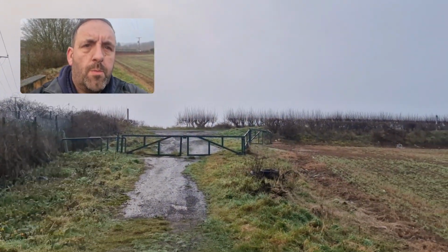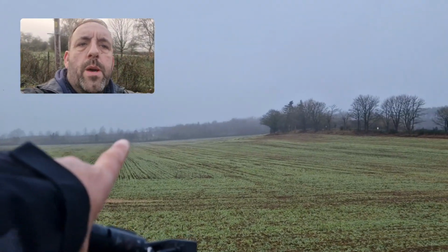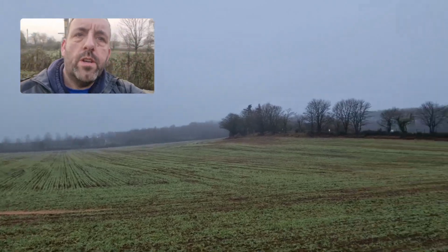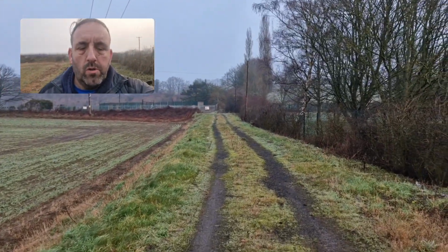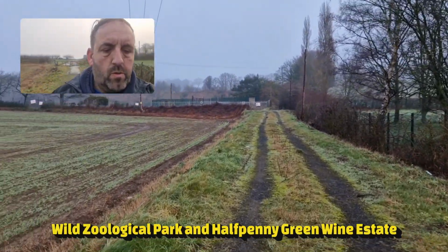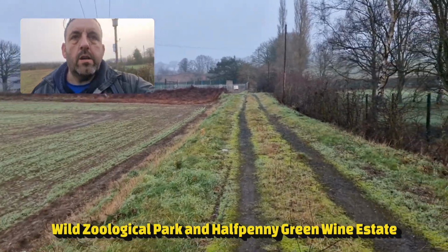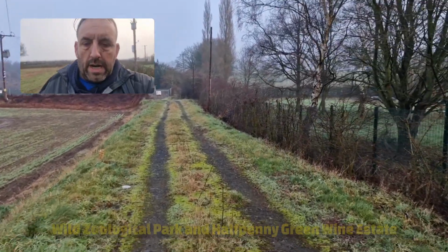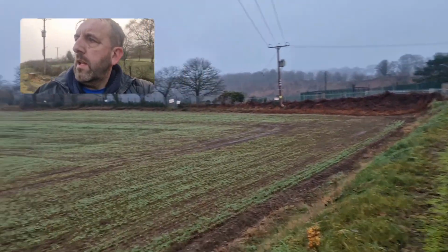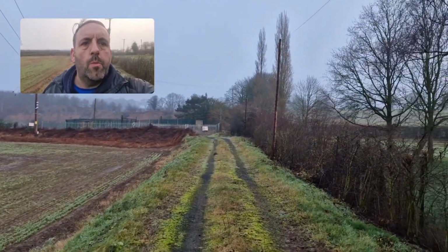Just crossed Tom Lane there, and I forgot to mention, just the other side of those fields, maybe that building there, or maybe just beyond, is Halfpenny Green Vineyards and Wild, the zoo called Wild. Quite a new zoo, only been going a few years. Took the kids there a few years back. Nice little small place, got some great animal shows on. So I thought I'd better give that a mention. That's Wild, next to Halfpenny Green Vineyard, just up the road there.